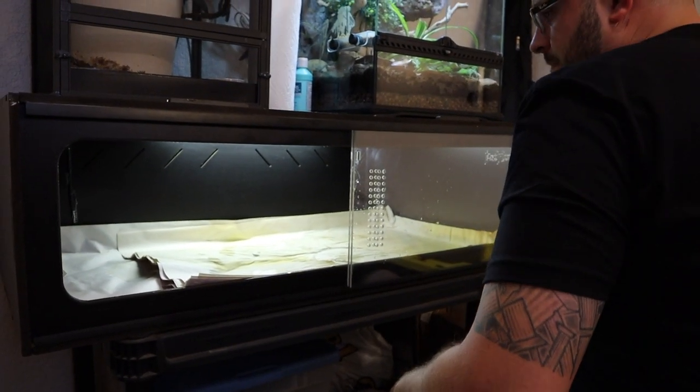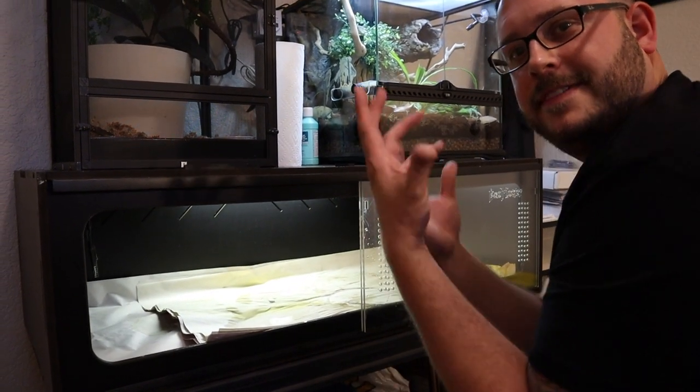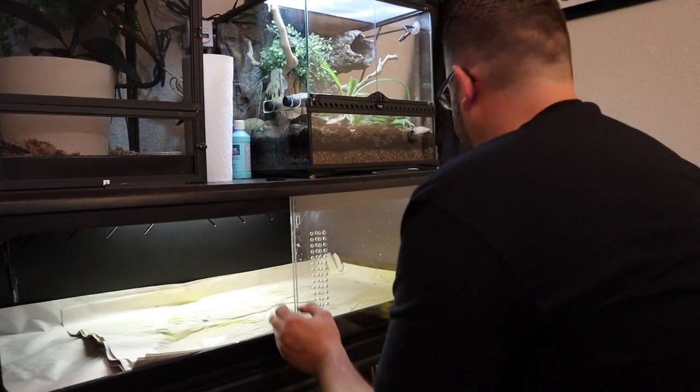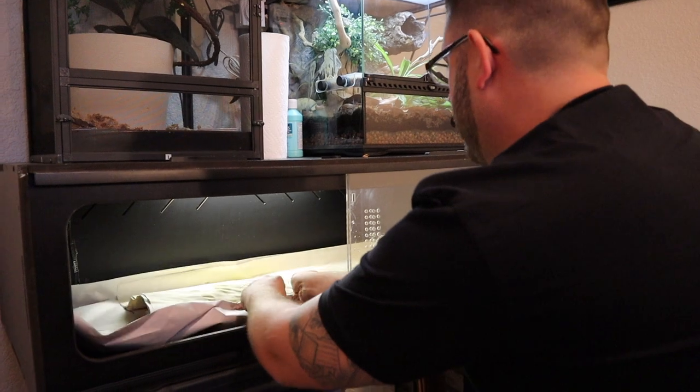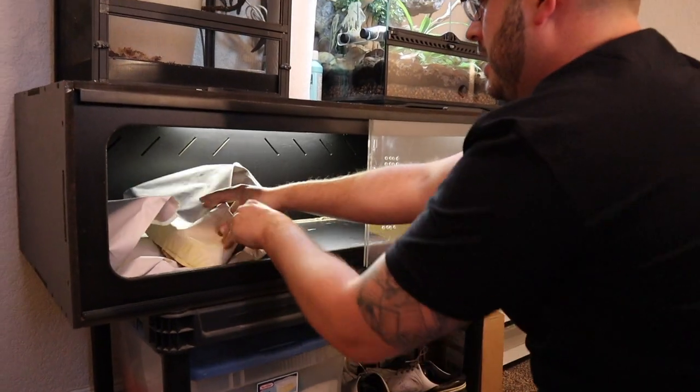You know what I forgot, babe? What? The trash can. Gloves. That might be helpful. The essentials. I guess we're going in. You're gonna go in barehanded? I'm just gonna roll it up like a little burrito. Should be able to get it out to the trash can.